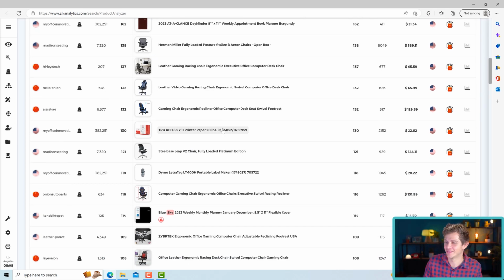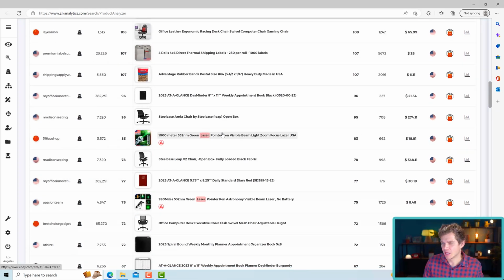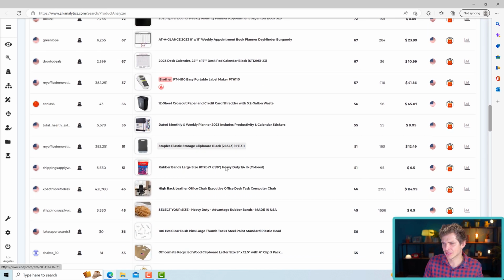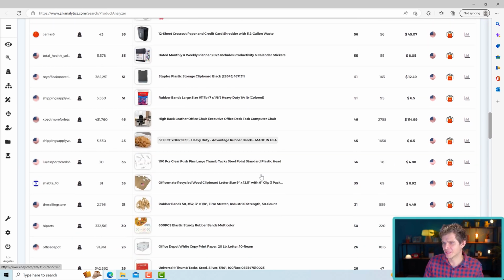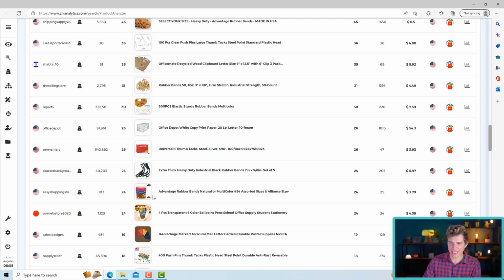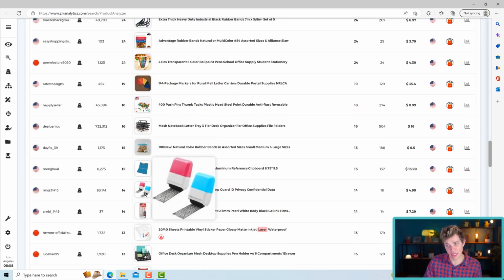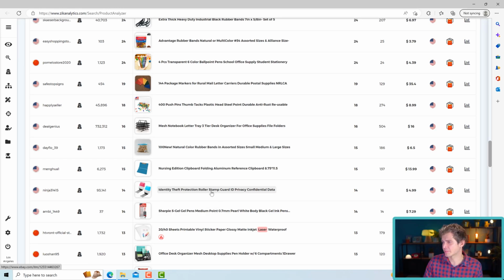And then you also see these things like these label markers. You see rubber bands and so on. So these things you can sell throughout the year because the demand is there. Even like these stamps right here.